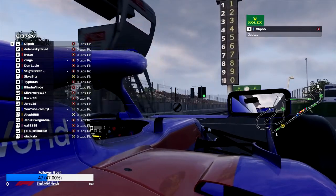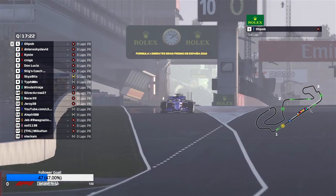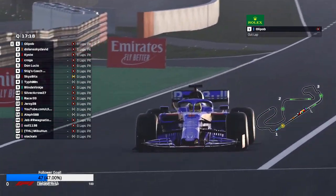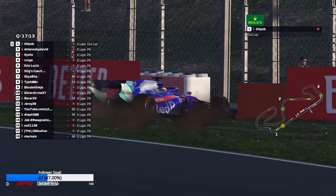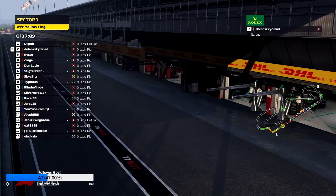All right, we won't be following telemetry today unless we go on board specifically with certain people, so we don't give too much away. Drivers out of the pits now. It is the Toro Rosso of, I'm going to call him Ollie, and he is already into the wall coming out of the pit lane.